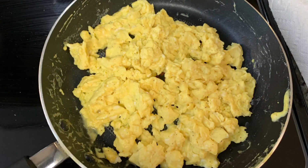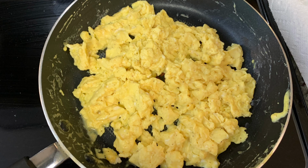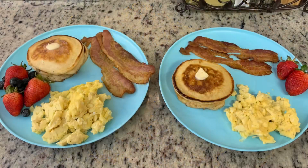Here are the finished scrambled eggs. Now, normally at this point, I will take some out for myself and add some cheese for my husband. But I did good enough to get what I made done, so I was not about to add some cheese to those eggs. I know that sounds silly, but when I thought about it, I was like, no.